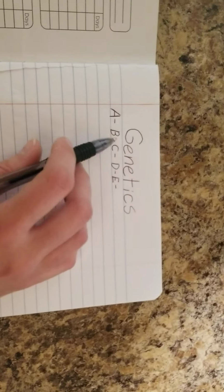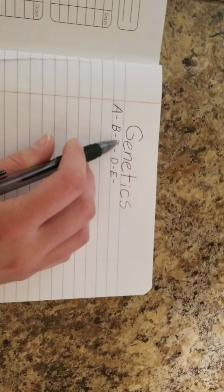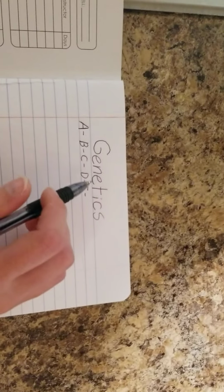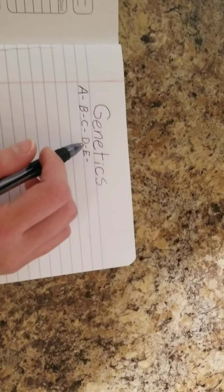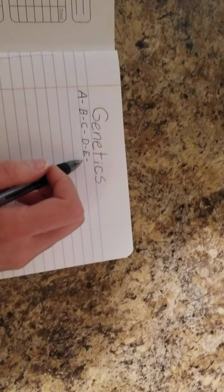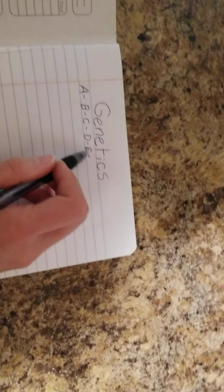C, which is the chinchilla gene. I will not cover this today because this gene gets very complicated, especially when you get into chinchillas and the Himalayan genes and patterns and stuff like that. It has a lot of, let's just say, accessory genes that can go right here where that dash is. We have D, which is the dilute gene, and this one we will go over today. This one's actually a really fun one that can cause a lot of different colors. And then we have E, which is the extension gene. Again, I'm not going to go over this one because it has a lot of accessory genes.